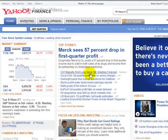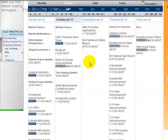CAT was out with earnings this morning. They have reduced their guidance for the year ahead. That is a negative. But that's probably based more on the US dollar and the decline of production in China. First quarter profit falls on weak demand. Okay, Caterpillar's first quarter was great. They beat estimates by 35 cents. That is huge. Let's go have a look at the weekly economic calendar.